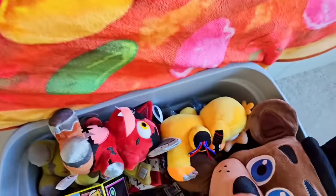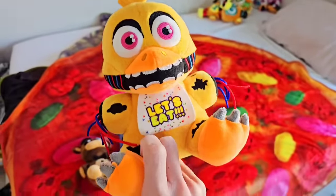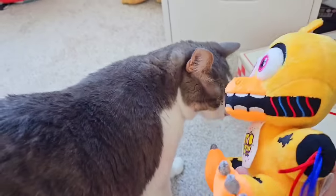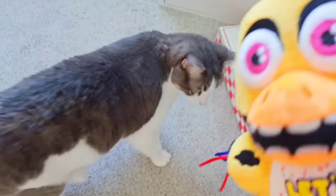Next, after Withered Bonnie, we have Withered Chica, and wow. Oh my goodness, she's such a cool plush. Her arm wires, her open mouth, her eyes. Mr. Kitties even loves it. Isn't that right, Mr. Kitties? Look, meow, meow, meow. She loves Withered Chica because Withered Chica is so cool.